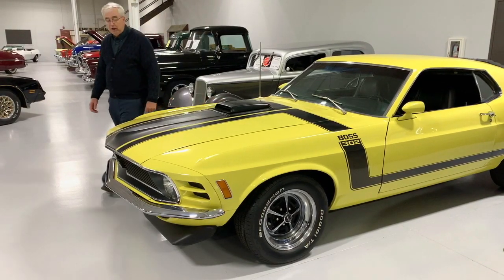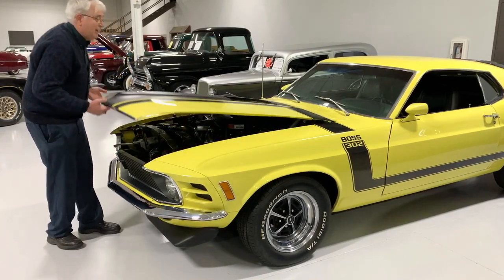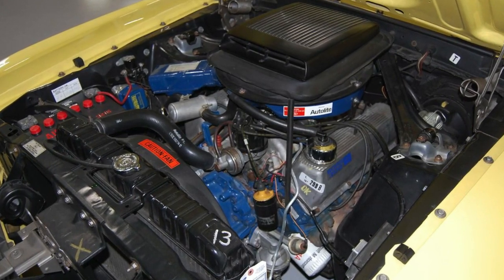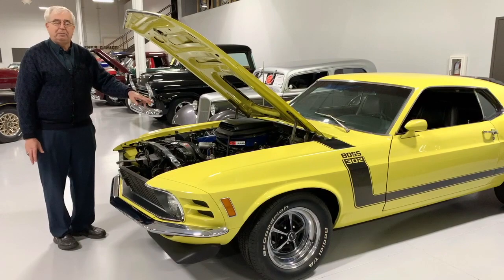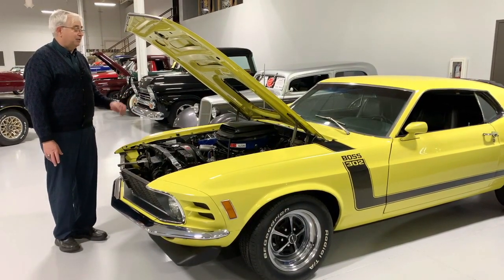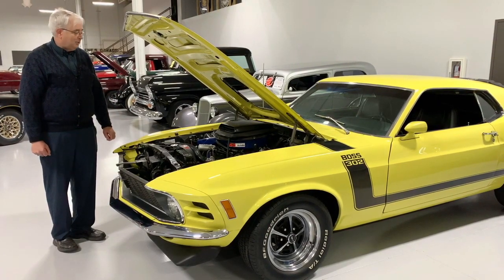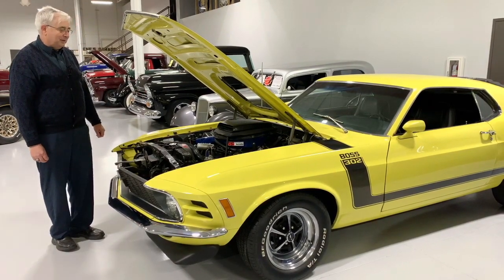If we look under the hood in this particular car, you can see that it looks as good, if not better, than what it looked like in 1970. It has all the correct markings, emblems, the stickers where they're supposed to be. Also underneath as well, there were specific ones that the Boss 302s had. This one has those. If you want to check those on our website, you will see those in the pictures as well.